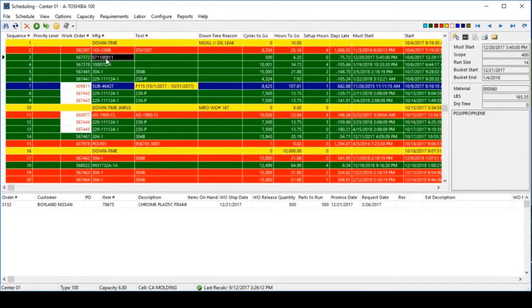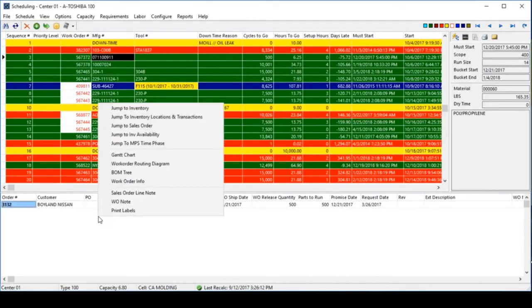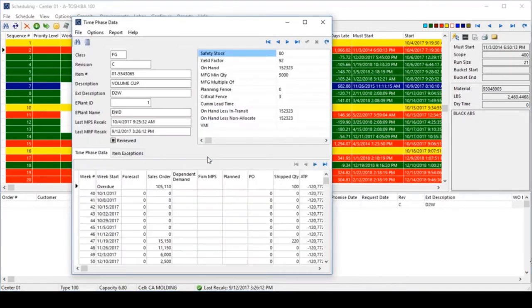If a particular work order is made to order, the user will see the demand at the bottom of the screen. If needed, with a quick right click, the user can navigate to the origin source of that demand. Even the master production schedule for each item is available, illustrating weekly supply and demand, available to promise, and the currently running balance.